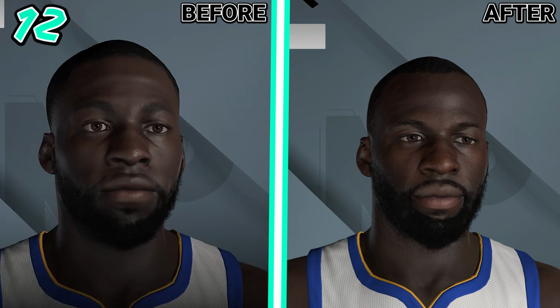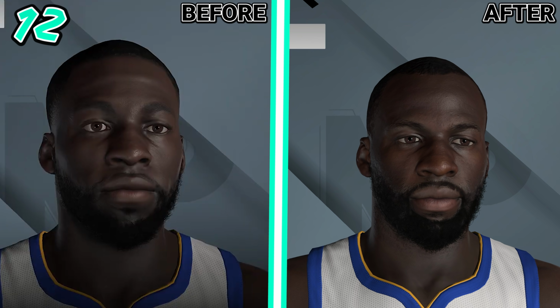At number 12 on this list, it is Draymond Green. And I think this one is a very, very good one because it's weird how on the left, he looks correct, but there's still just something off on the left and you can't really tell. And whatever that was, they completely fixed it on the right. That's super impressive to me that you don't even know. You're looking at the one on the left and you're like, what's wrong with that one? You know it's kind of there, but it's wrong. And on the right, they somehow fixed it and made it way more accurate, which is awesome to see.